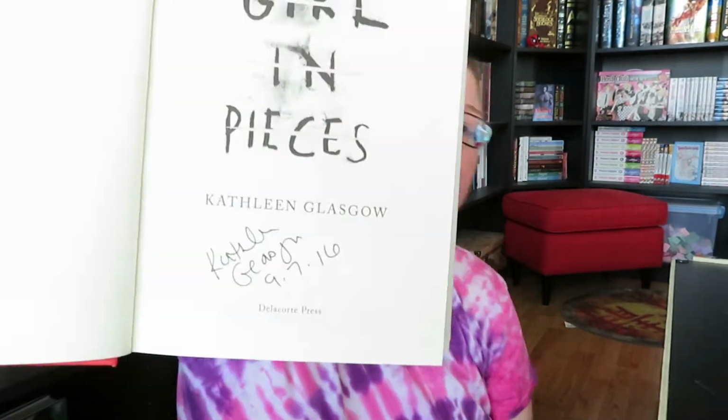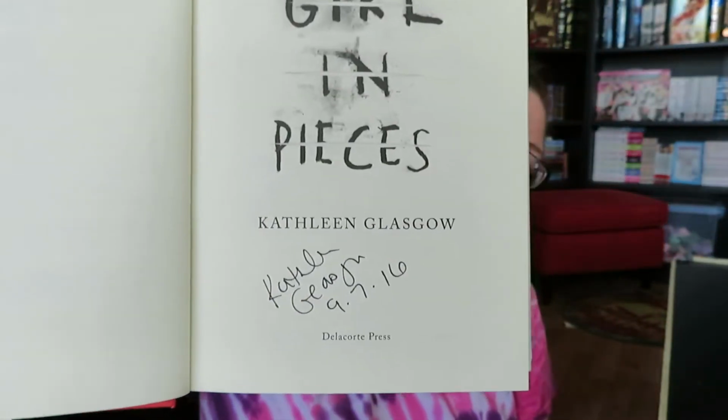Then I also have Girl in Pieces by Kathleen Glasgow. This one I did give 3.5 stars last year. It feels very much like Girl, Interrupted to me. It definitely deals with our character coming out of a rehab facility, and I felt like this one just didn't fully hit the top tier for me. I just won't read it again. The beginning and end were amazing. The middle was a little bit too day-to-day life for me, but I do have a friend who absolutely loves this book, so obviously some people do love this, and it is signed. Even though I bought it online, I didn't know it was signed, but it is signed.